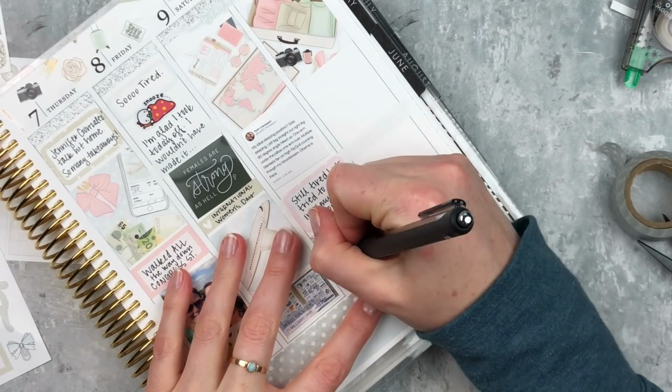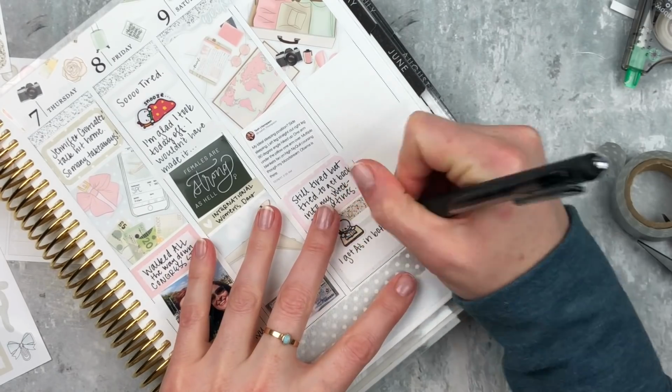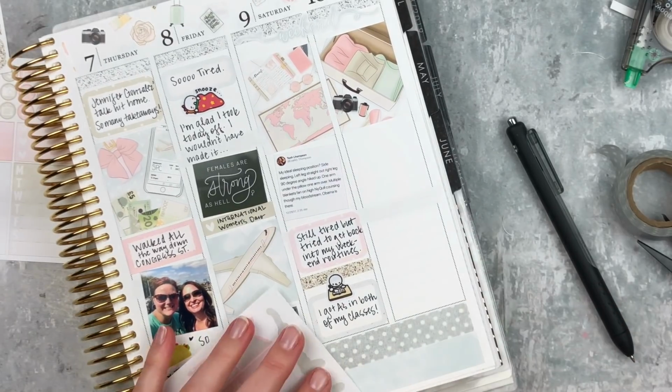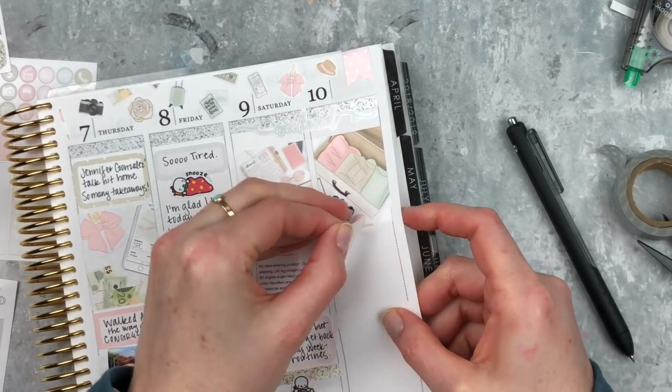And then below that, I put that I got A's in both of my classes. I had two classes at the same time. It was rough, but I got A's. Still keeping that 4-point for my master's.